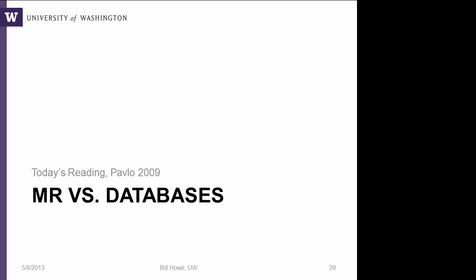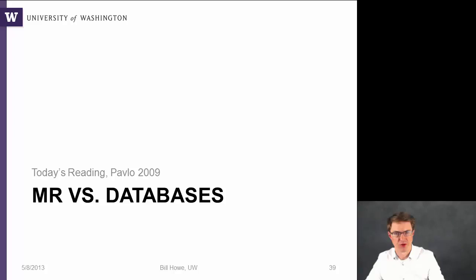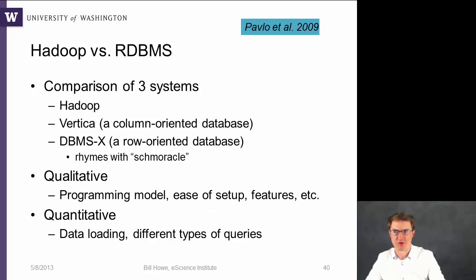Okay, so just to wrap up this discussion of MapReduce versus databases, I want to go over some results from a paper in 2009 that's on the reading list where they directly compared Hadoop and a couple of different databases and see if we can maybe explain what some of these results tell us. Andy Pavlo and some other folks at MIT and Brown did an experiment with this kind of a setup.